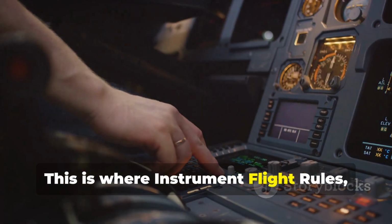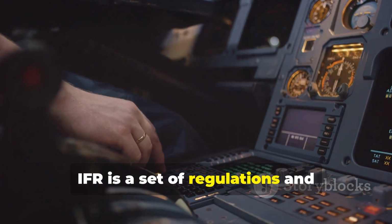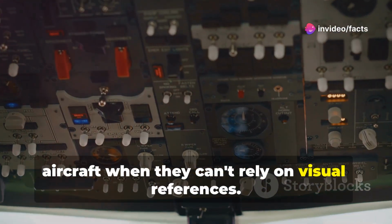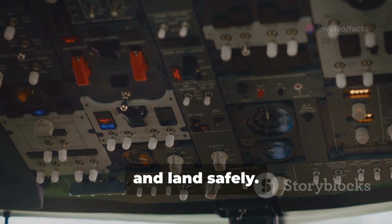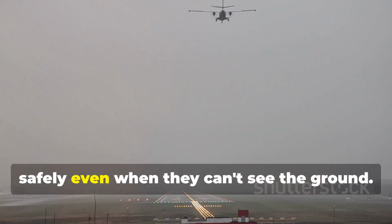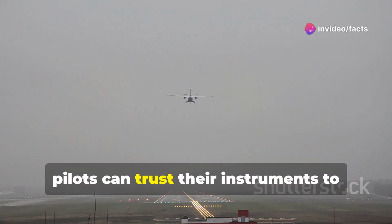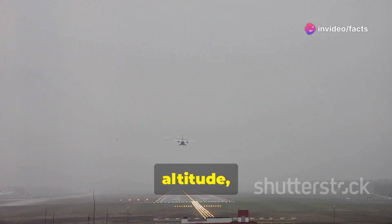This is where Instrument Flight Rules, or IFR, come into play. IFR is a set of regulations and procedures that pilots follow to fly aircraft when they can't rely on visual references. It ensures that they can navigate, communicate, and land safely. IFR allows pilots to navigate and land safely even when they can't see the ground. By following these rules, pilots can trust their instruments to provide accurate information about their position, altitude, and speed.